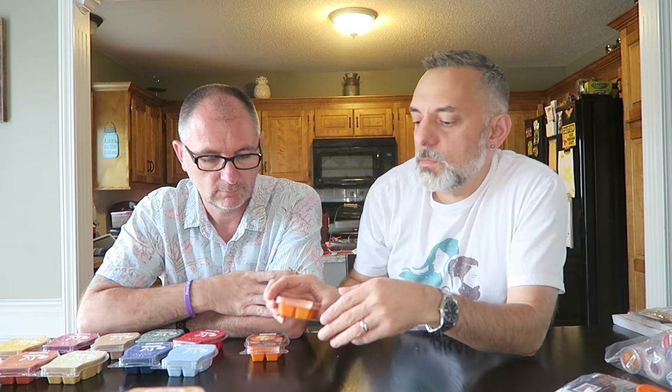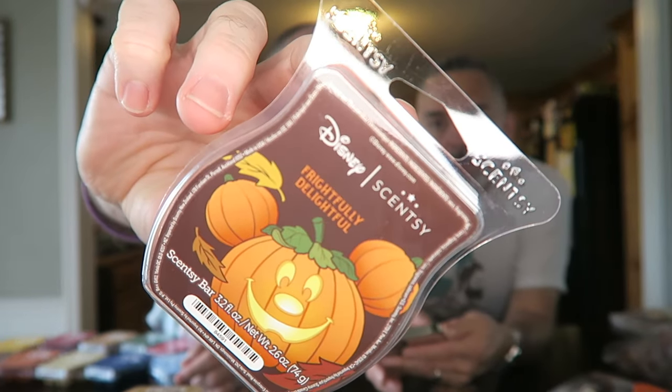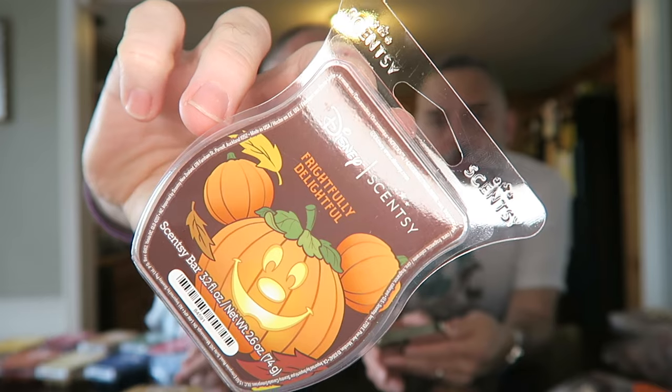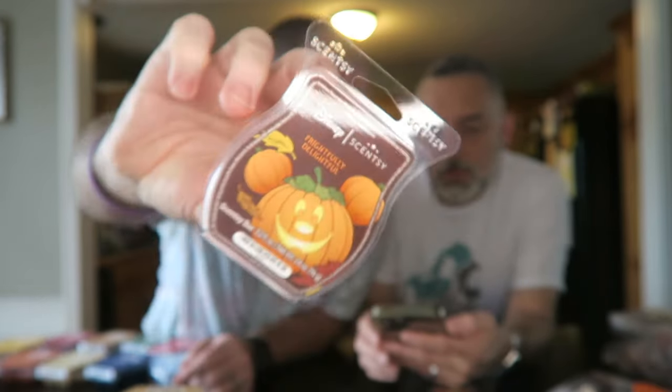This is from the Harvest Collection as well. This was the Disney bar. The Frightfully Delightful Disney bar. They also have a warmer that looks just like the Mickey pumpkin on the front there. They have a full-size warmer that looks just like that pumpkin. If you saw my video where I walked through the Harvest Collection, I showed that in the catalog and the Harvest brochure here. For that warmer, I think it's going to sell. We sell a lot of Disney stuff, so I'm sure that warmer is going to be really popular. It may sell out, I think.